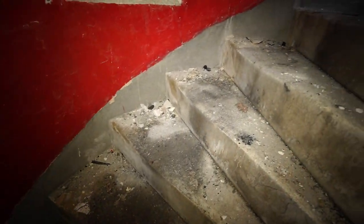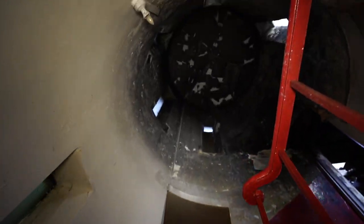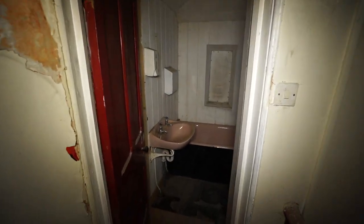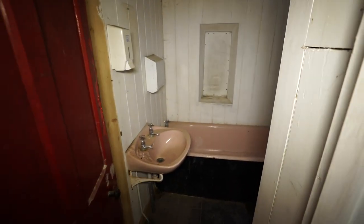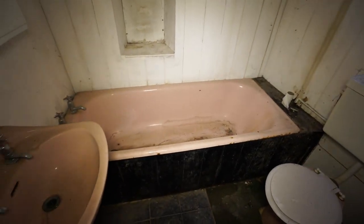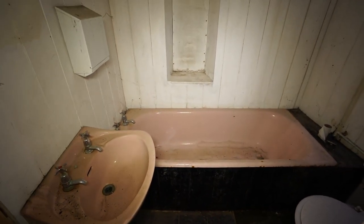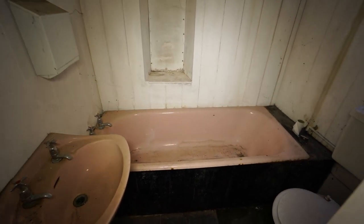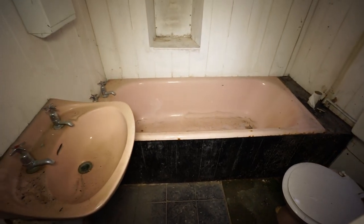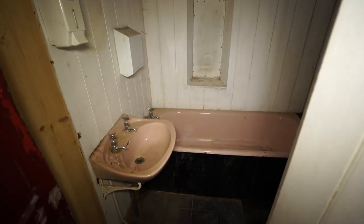Oh, that's pretty mad. Look, the turret. What? Check this bathroom quickly. Pink. Yeah, this is most likely her private bit, wasn't it? Why would you have a mansion and have this tiny little standard council house set up? I really don't get it.